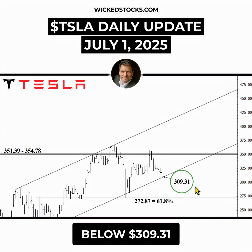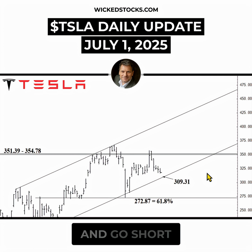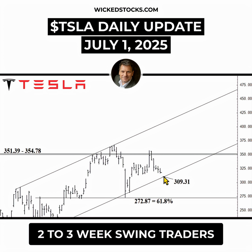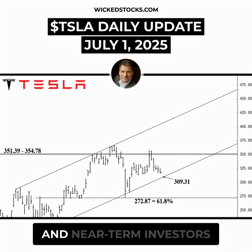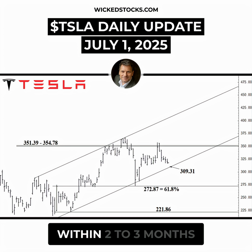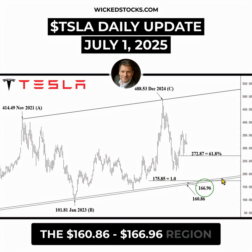But if we close below 309.31, first off, any of you who bought that price point should reverse and go short, or at the very least exit your long position. 2 to 3 week swing traders, down to 272.87. You can go short 3 to 5 week swing traders down to 221.86, and near term investors, swing traders, if we close below 309.31, within 2 to 3 months I think we can test the 160.86 to 166.96 region.